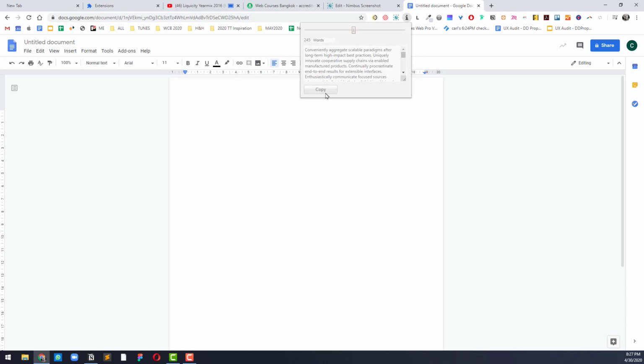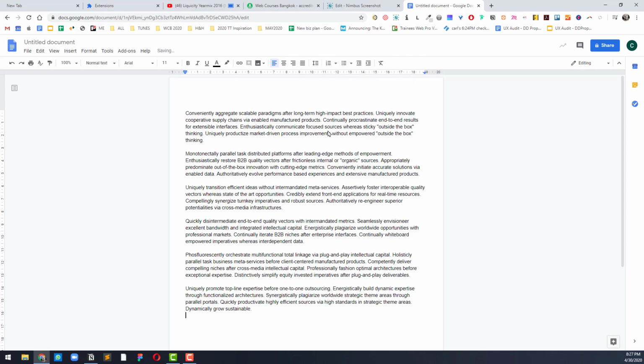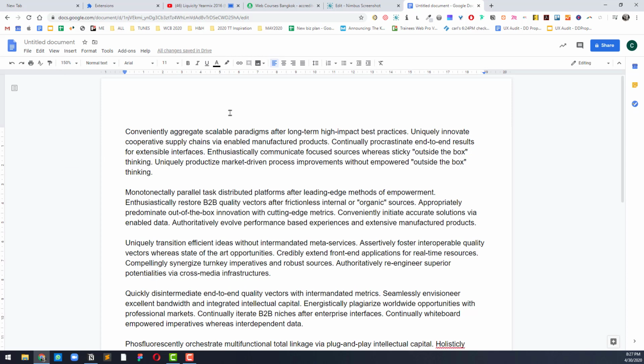And Corporate Ipsum is fantastic because I'm going to read it to you. Now you may think I have just made a report. I'm not joking. Let's zoom in. So basically, convenient, aggregated, scalable paradigms after a long-term, high-impact best practices uniquely innovate cooperative supply chains via enabled manufacturing products. I ask you a question, ladies and gentlemen. What does that mean? No one knows, but it looks real. And it's a hell of a lot better, in my opinion, than Lorem Ipsum. Also, ladies and gentlemen, if you're late on a report, copy and paste this in, and it sounds great. Don't do that. I did not tell you to do that.